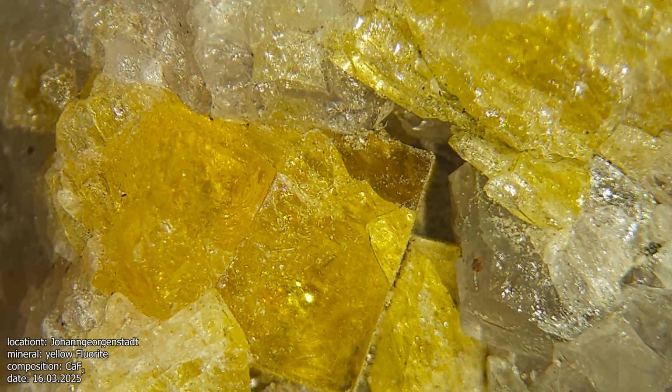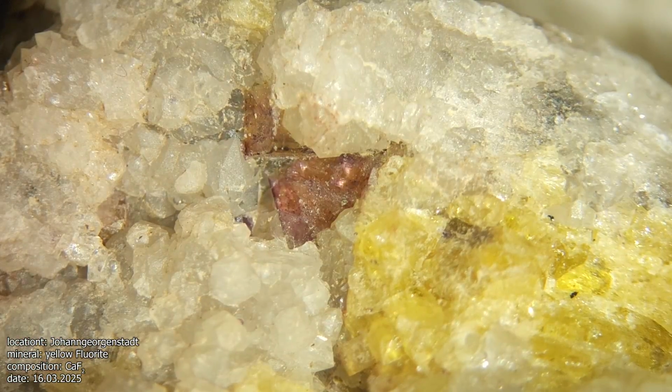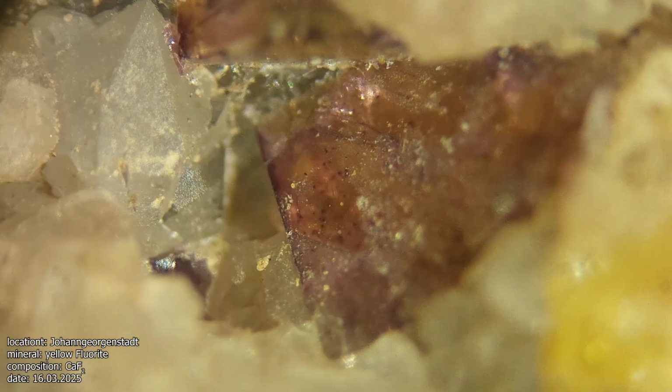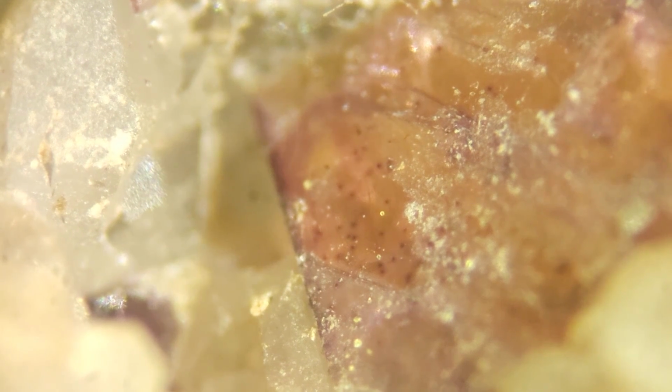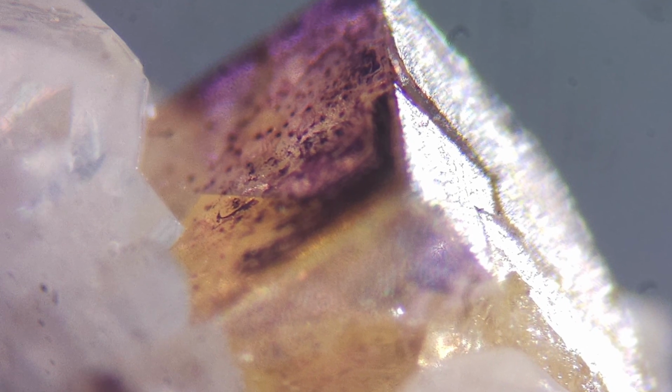If you look at this specimen a bit more closely under the microscope, you can see very dark spots everywhere in this purple colored crystal. These are called radiation halos. So there is a tiny bit of uranium enclosed, and the alpha radiation of the uranium and its simultaneously enclosed decay products has caused radiation damage to the crystal lattice directly around it. This leads to a very dark coloration.